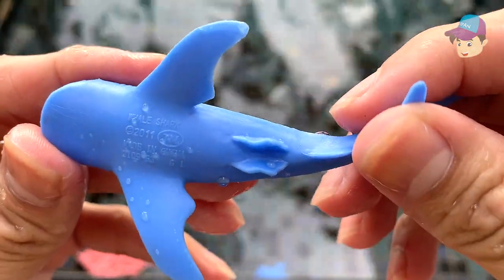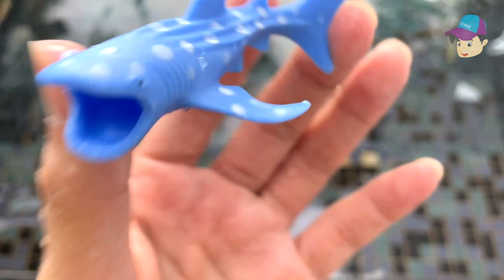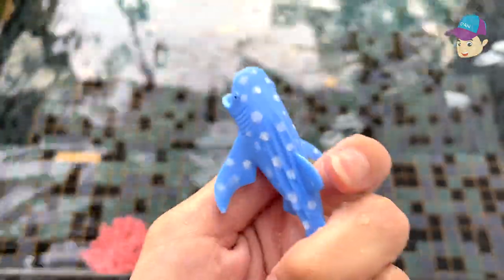What about this one right here? This blue fish, it looks like another whale shark. So once again, whale sharks, they are filter feeders. They're very gentle, they're very docile. I've actually swam with whale sharks before when I was in the Philippines. And right over here, we have plenty of rocks.